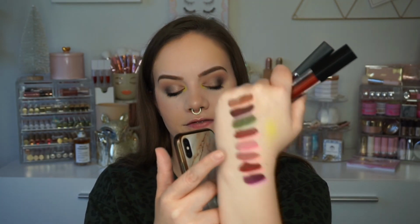Tick Tick Boom is described as a smoky crimson. Matcha Gracias is a dusty camo green. That's so fun. And my favorite, Fade Out, is a deep dusty rose. So I think I'm gonna put on Fade Out. I know that's like a basic move, but I gotta see what it looks like.